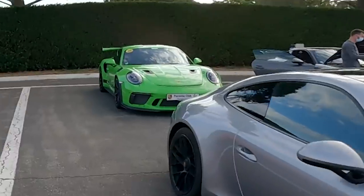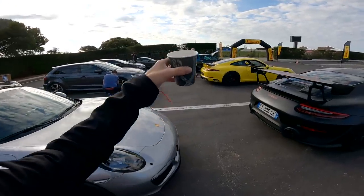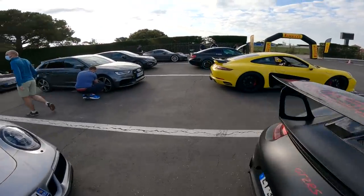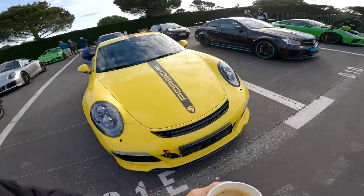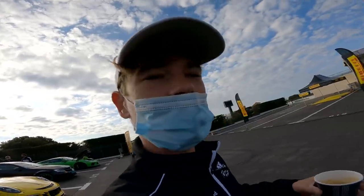GTS. GT3 RS. Oh, Black Series. Another GT3 RS up there. Black Series, C63. This is sick. Look. This is a pretty pimped out Techart GTS. Look at that. Right, drink the coffee and then we go discover the team.